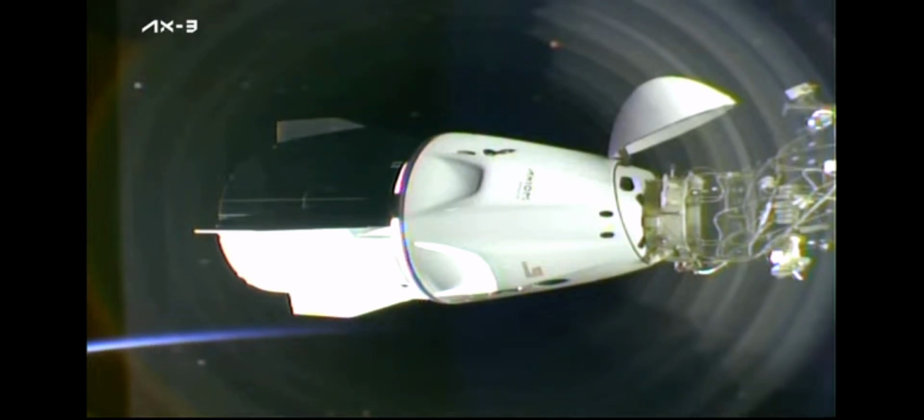Good milestone. The ring retraction is complete. We're seeing good alignment. This is quite a dance. It's not just the Dragon performing some of these maneuvers to secure Dragon to the International Space Station. International Space Station itself performing a series of attitude control configurations to prepare for the hard docking sequence. Once station's attitude control is configured properly, we'll go ahead and proceed towards the hard docking and driving those hooks.